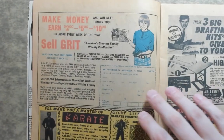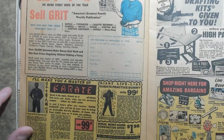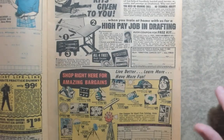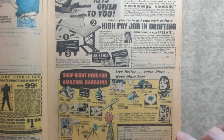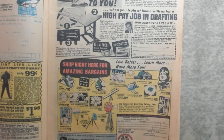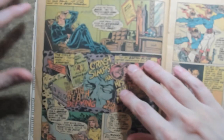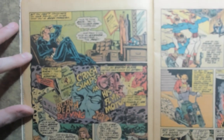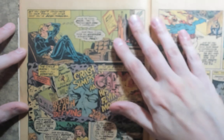Make money and win neat prizes too. Sell grit. I'll make you a master of karate for only 99 cents. These 3 big drafting kits given to you when you train at home with us for a high-paid job in drafting. Shop right here for amazing bargains. Alright. Here we go. Focus, focus, maybe. Come on. Come on. There we go.